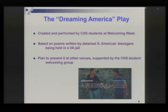The students at CHS heard about this story. They got a copy of the book. They became impassioned, and they wrote a play. This is all done by students. A student directed the play, and students performed the play back in September at Welcoming Week.